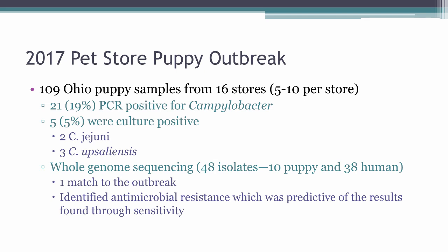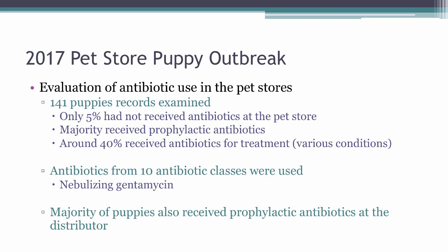We had a lot of them, not just the outbreak strain, which I thought was very interesting. So it seems like we're developing some of these multi-drug resistant strains from multiple sources and then bringing them together and mixing them all up. Right? That's exactly what we saw in Ohio as well, where they tested puppies from 16 stores.